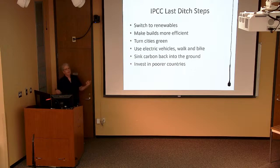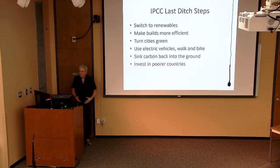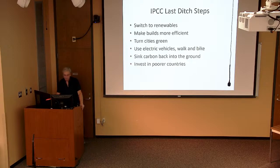Invest, it's another thing that we ignore. Half the world, or more than half the world, is poor. They still burn wood, okay? We have to address these poorer countries to help them modernize, to fund them, to move to and help them provide and build renewable energy.